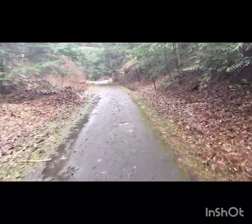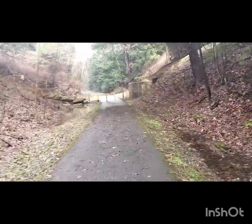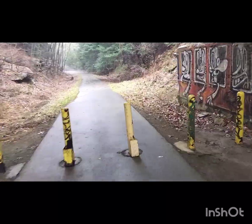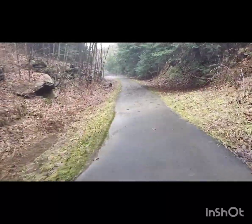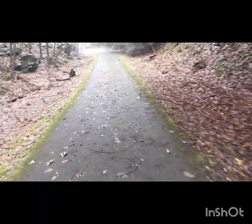I mean, I don't know. Everybody's got their own metric, but to me, this is immaculate. And then I didn't remember this. I always thought that part of this trail was crushed limestone and part of it was paved, but no, it's paved the entire way. So that was a nice surprise.